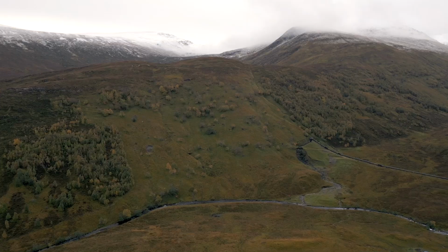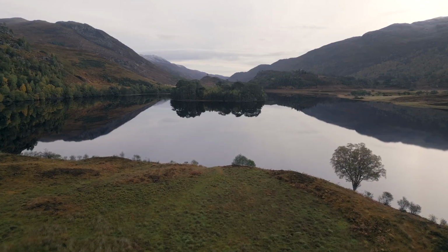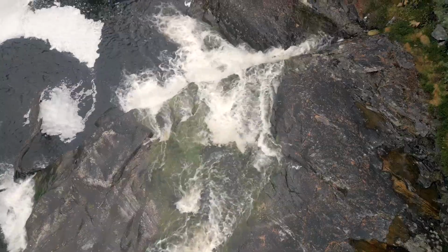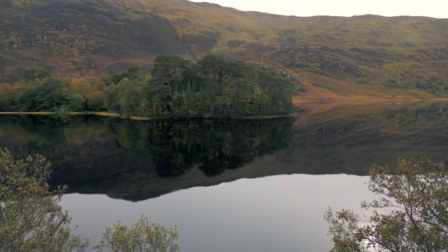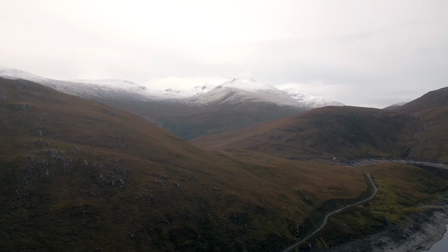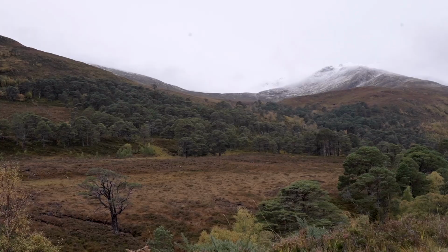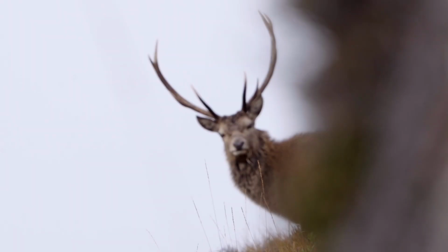The Scottish Highlands, one of the last true wildlands of Great Britain. Its crags and glens hum with the rhythms of life. But there's one species which is entwined with Highland history and culture, whose footprints have trodden every mountainside and forest floor, and whose bellows, every autumn, echo through the valleys. Red deer.